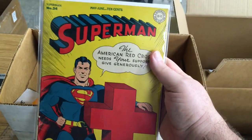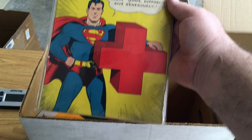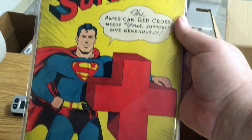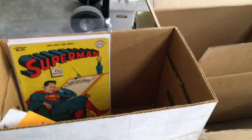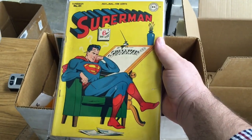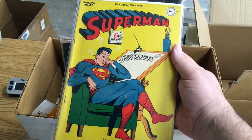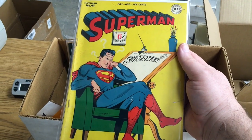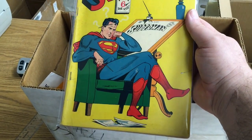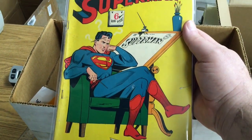Let's see here. Superman number 34. The American Red Cross needs your support. Give generously. Sorry, Superman. The Red Cross spends too much in administration. Don't think I'll be giving. And here, this cover. Look at that. One of the first books that I got when I was a kid back in the 70s was a hardcover book from DC titled Superman from the 30s to the 70s. And it had a cover gallery in it, and I think this cover was in there. And it always just amused me.